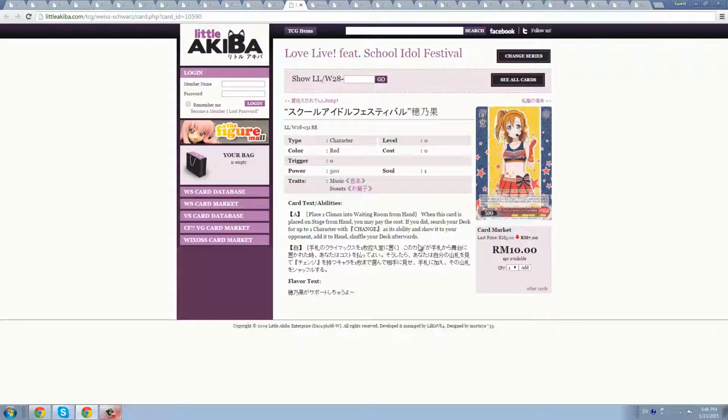This is pretty much an exact copy of the level 0 Maki in the first booster, the double R one. Exact copy. And honestly, that Maki is pretty bad. Nobody runs that Maki. So with that said, why would you run this Honoka? It's an exact copy, just in red. It's pretty cute though because she's in her cheerleader outfit, but still, don't run it.